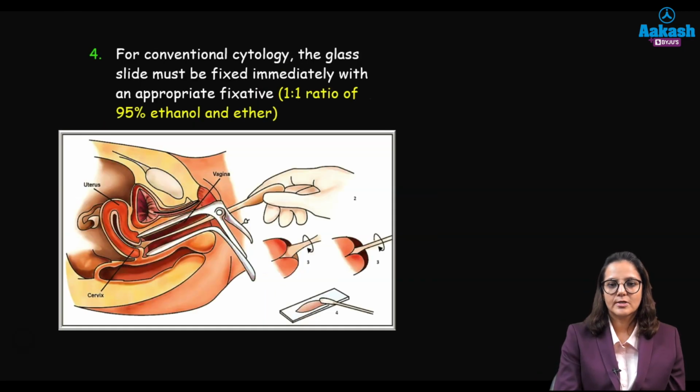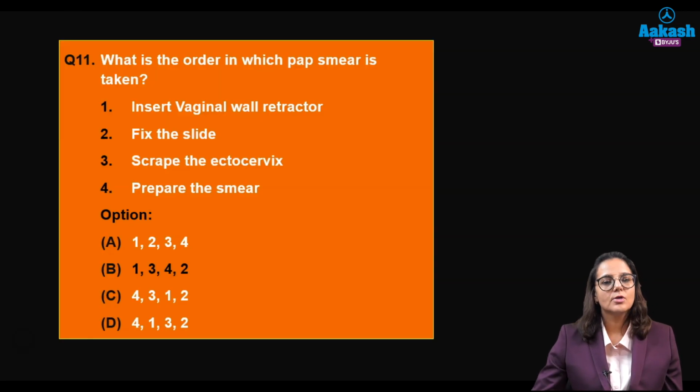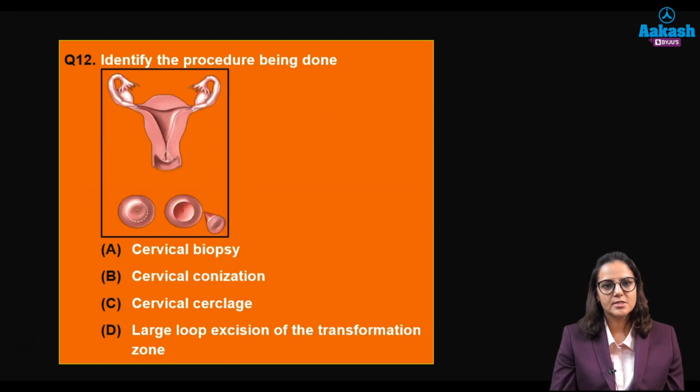Okay. So for conventional cytology, at the end of it, a glass slide is prepared. And what is the fixative used? 1:1 ratio of 95% ethanol and ether. This was also asked as an exam question. So what is the order of taking pap smear? First of all, 1342: you insert a vaginal wall retractor, you scrape the ectocervix, you prepare the smear and you fix the slide. Identify the procedure which is being done over here.